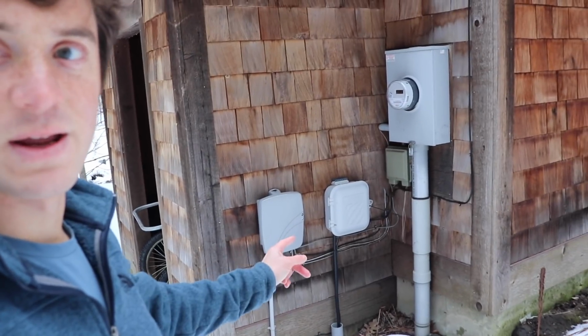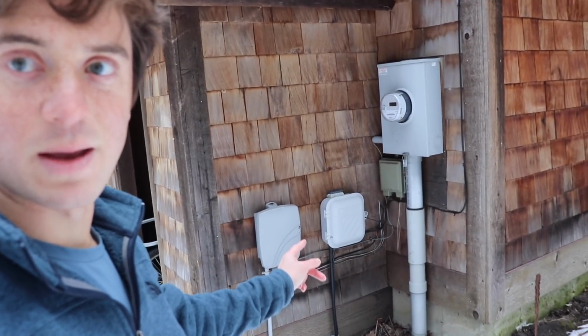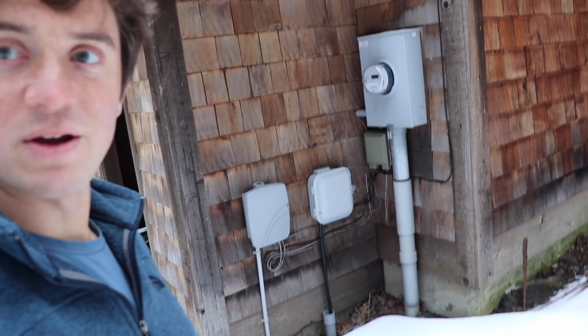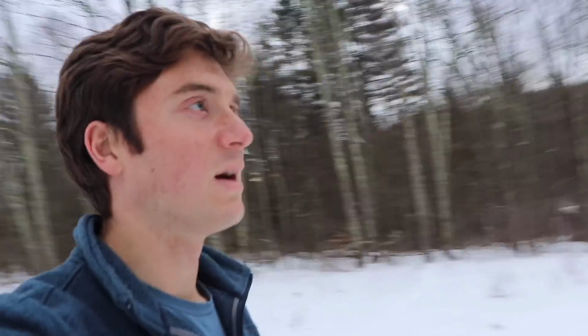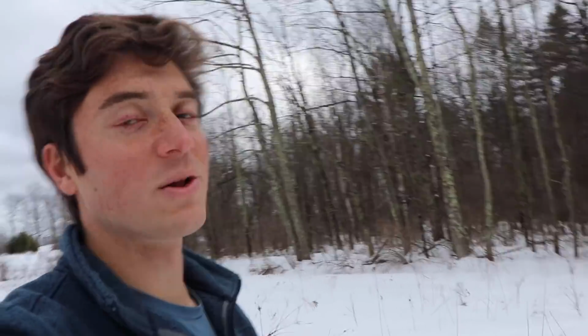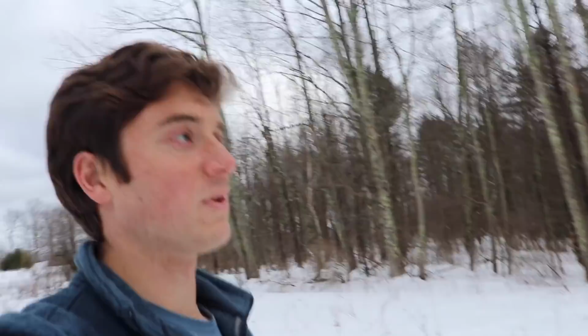Here's where the internet enters the house. You can see the cable running from the box down into the ground and then up the driveway. So as you can see, even though our cottage is in such a remote location, we are still very much so on the grid.